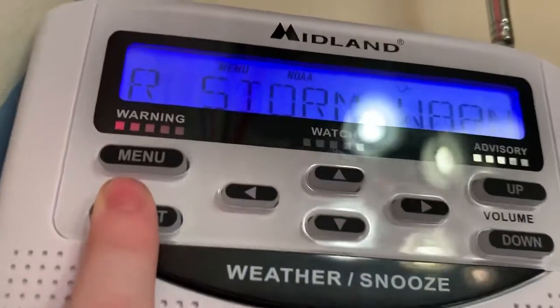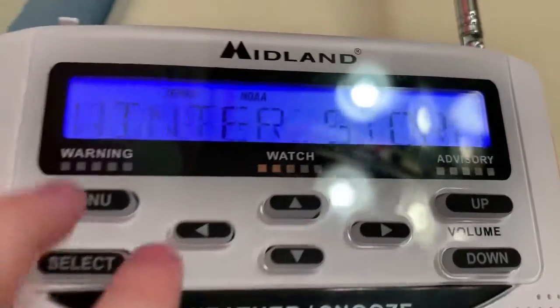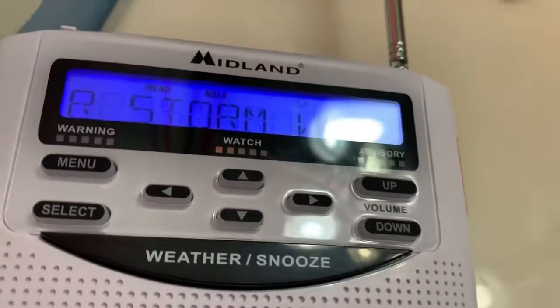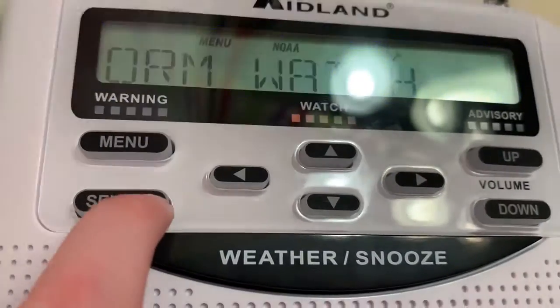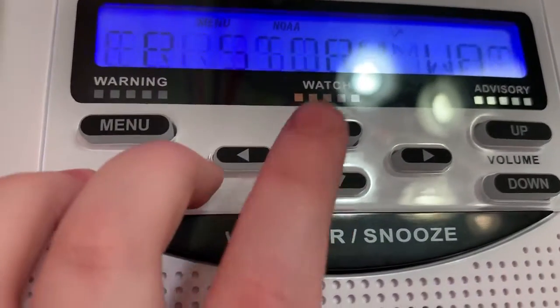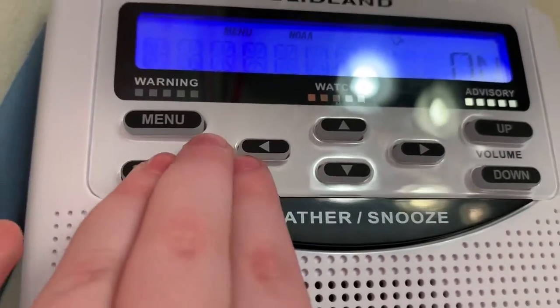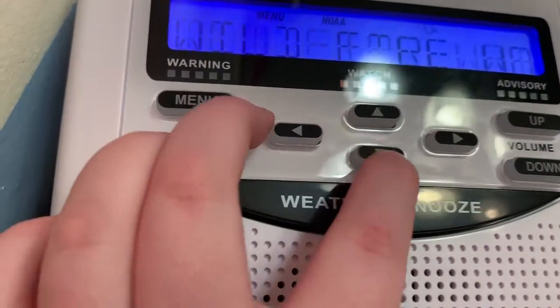Winter storm warning, on. Sorry, my shirt's getting on. Winter storm watch, on. Wildfire weather watch. I'll just keep that on.